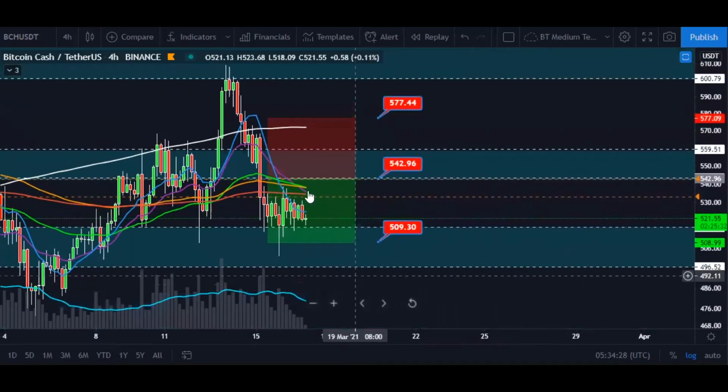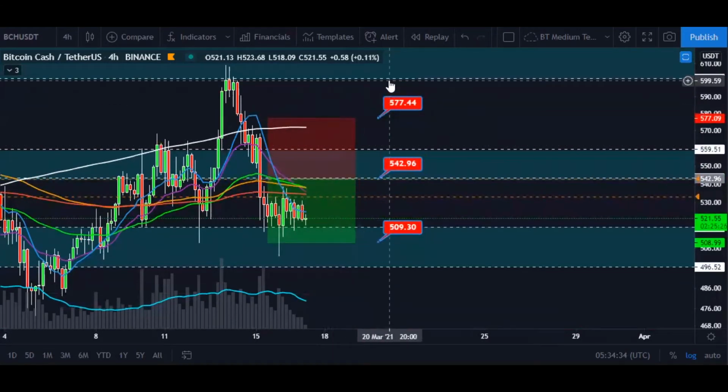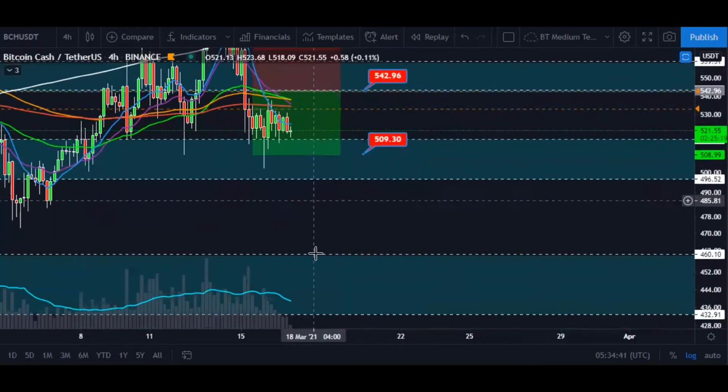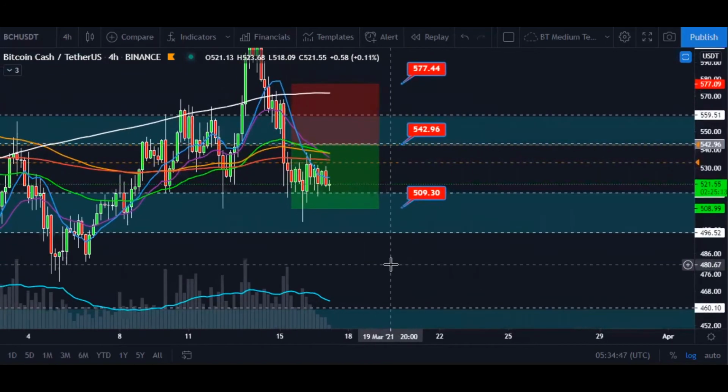to do so, right? So any kind of 4-hour candle close above 560, I'd be taking a long position back up to 600. Any kind of 4-hour candle close below 496, I'll be taking a short position and targeting a move back down to 460. So that's the levels for Bitcoin Cash.